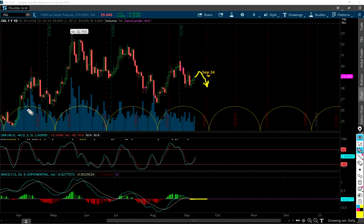But like I said before, the daily cycles on silver are really magnificent. They really are. So I expect some kind of decline coming up here down into the September 24th time frame. It's going to go up a little here, and as it begins to pull back, maybe you shorted into that. Right now, it still looks very positive. It's up and it's trying to make its way up.